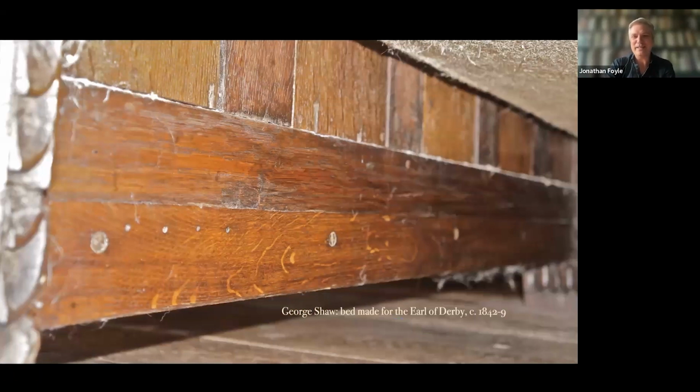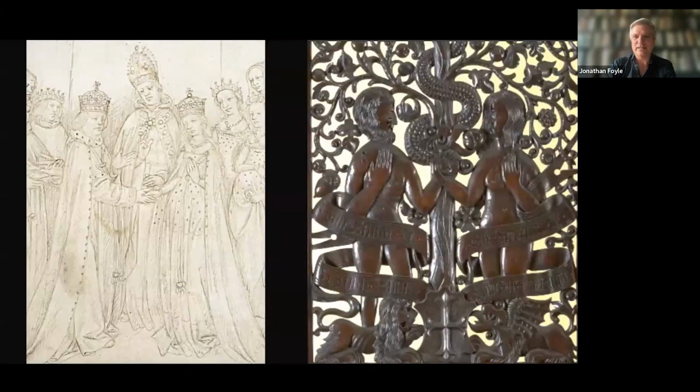This is one made for the Earl of Derby during the 1840s. So they don't look the same. Materially, they are quite different. And the imagery holds information about the intellectual archaeology of this thing.